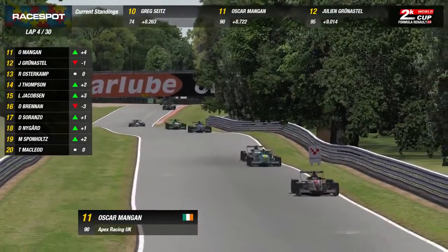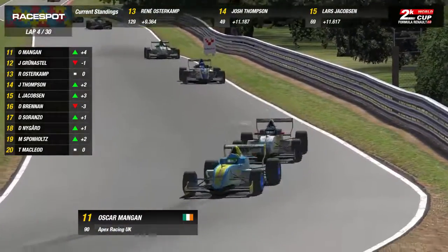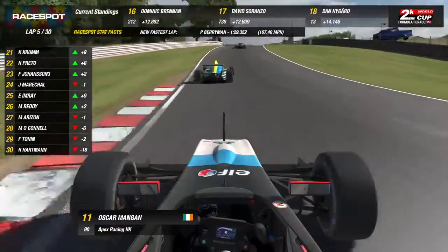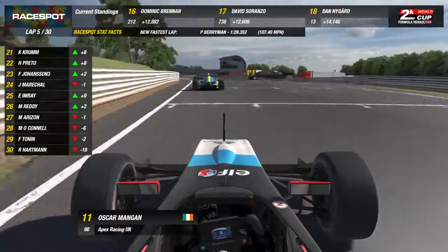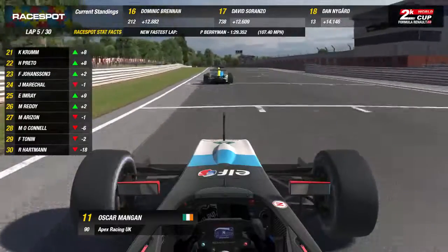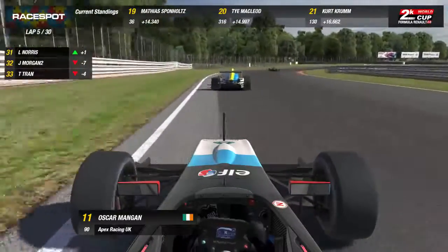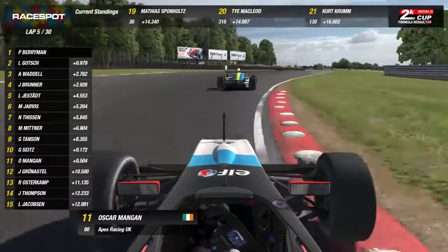Oscar Mangan is actually your biggest mover in your field so far, up 4 places, running in P11, and of course he's looking for more as Peter Berryman goes purple once again. Yes, he does, and Justin Brunner closer this time into turn number 1, but not close enough. Just got held up through the final part of Lodge. There couldn't get the power down as early as he would like.